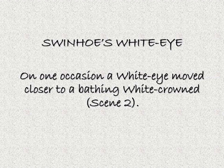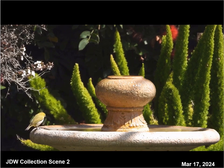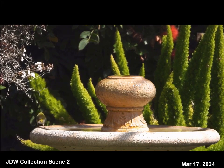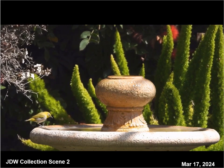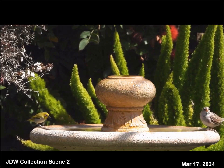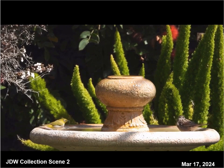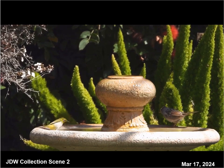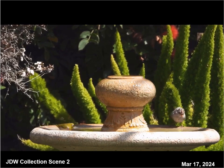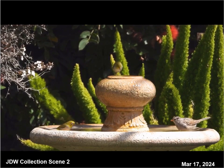On one occasion, a white eye moved closer to a bathing white-crowned sparrow. Let me show you that. So here they are. There's a pair. They come in. One at the top goes back and forth. And a white-crowned sparrow comes along. They probably cannot see each other at this point. And there comes the other bird on the top.